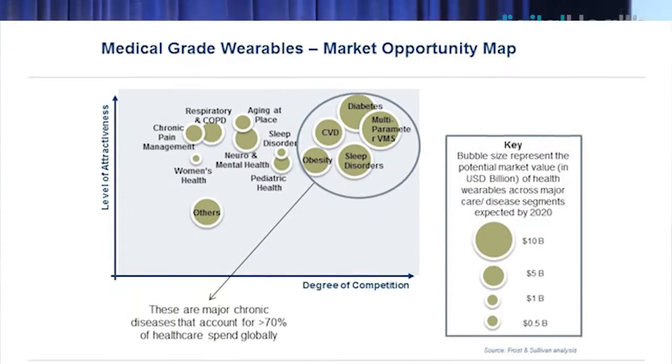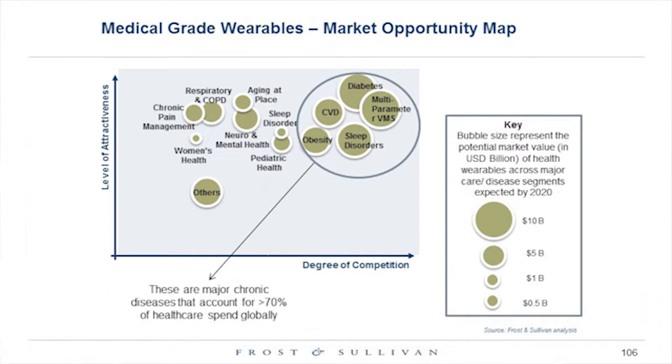A lot of those medical grade wearables are going towards the things that are cost drivers in the systems, of course. And that is chronic disease. So this is the categories of chronic diseases and where those wearables fit in. You can see the market opportunity side here. And what we see is that top right.